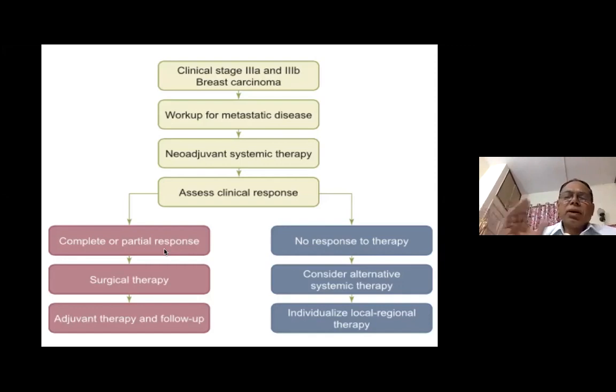So now they said that it is just measure the longest dimension. And if there is more than 30% regression in the largest dimension, you can assume that most of the cells are chemosensitive. And there is a fair chance that if you continue all 4 more cycles, we assess this at the end of 2 cycles, 3 weeks after the second cycle.